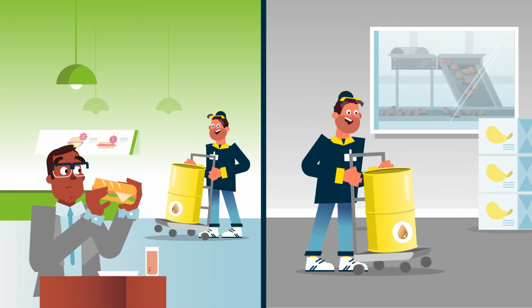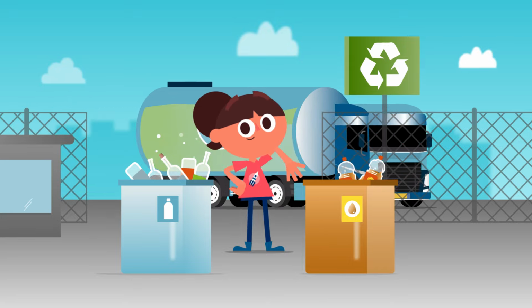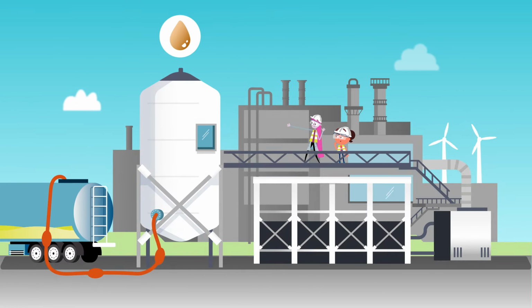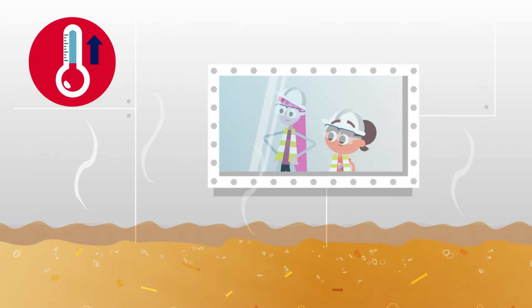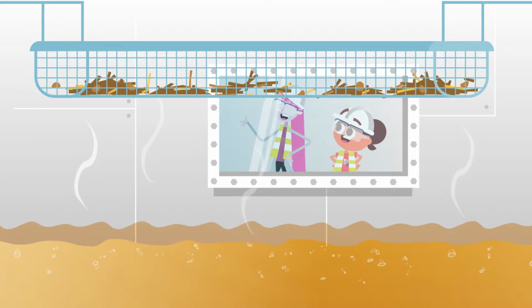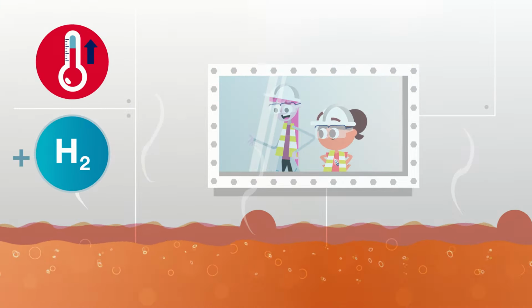First, we collect the used oil from different places. And yes, you can help too. Time to transform all this oil. We heat it slightly to make it more liquid and filter it. All clean. Now we heat it again at high temperature and inject hydrogen.